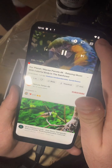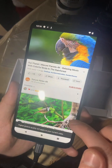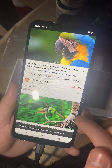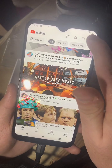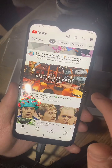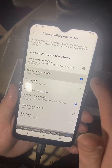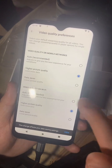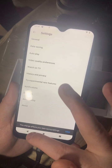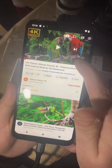Other thing you need to do is press your settings button and go to quality. Go to highest picture quality. And then you can change it in the settings. I think it's because we're not logged in. But if you click the little profile button at the top, go to settings and go to video quality preferences and press highest picture quality on both mobile network and Wi-Fi, because otherwise you're not going to get the best quality on the phone.